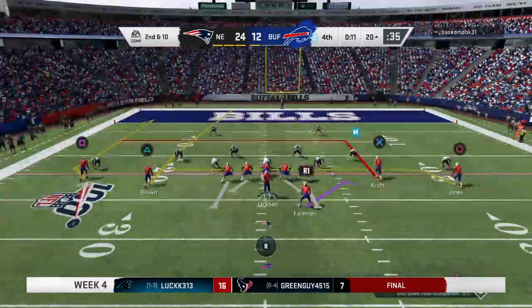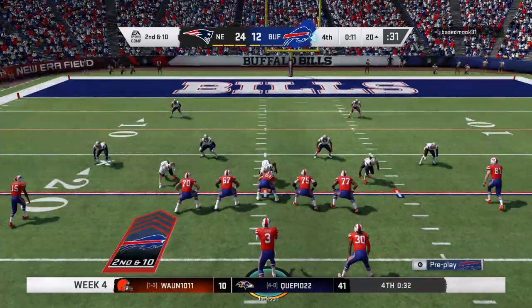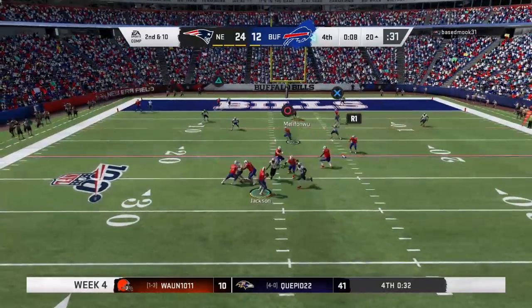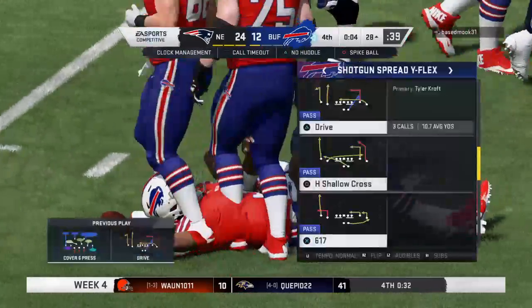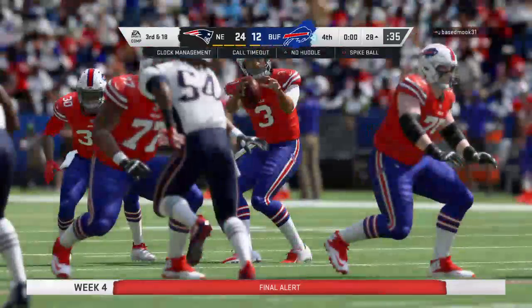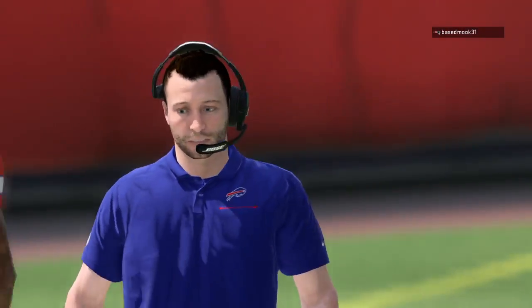After the incompletion, here's 2nd and 10 from the 20. To throw again. Jackson. Nowhere to turn this time, and he goes down. Sacked back at the 29. Mike Bennett in there to drop him as that clock continues to run. So this will wind up a victory for the New England Patriots.